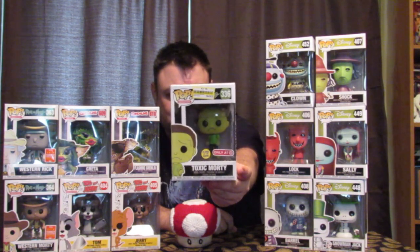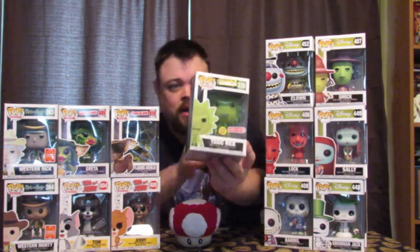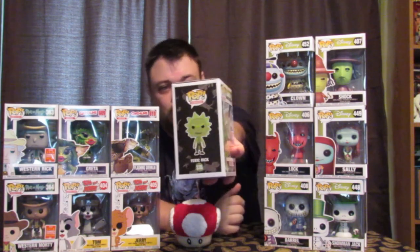This is Toxic Rick. Or, I'm sorry, Toxic Morty. And I said Toxic Rick because guess what, folks? There's Toxic Rick and Toxic Morty. I'll show you the side of this one. They're green. They have slime dripping off of them. They both glow in the dark. I got these on clearance at Target for $6. When I saw the clearance sticker, I thought, oh man, I bet those boxes are destroyed. But no. The boxes are in really good shape. I'm not sure why those are on clearance, because that was the only two that they had on the shelf, one Toxic Rick and one Toxic Morty.